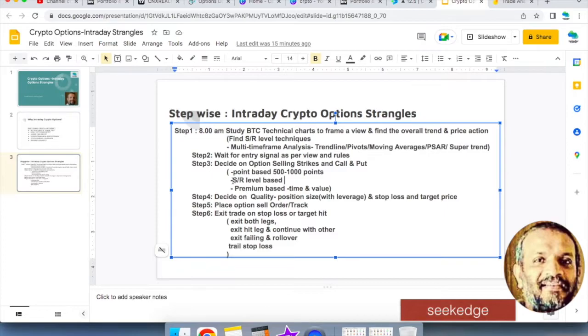away. So that has to match with the support and the resistance levels. So it will be selling a call and a put. The signal is discretionary, so there is some element of discretion that comes in here. You need to know the technical charts. If you don't know, go to the playlist, look at the technical analysis videos and learn that.